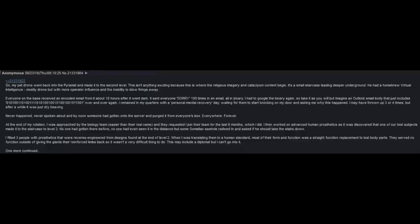Everyone on the base received an encoded email from it about 18 hours after it went dark. It sent everyone sorry 100 times in an email, all in binary. I had to Google the binary again, so take it as you will, but imagine an Outlook email body that just includes zeros and ones over and over again.